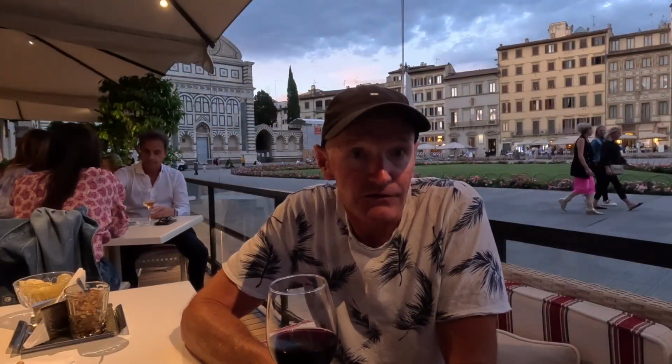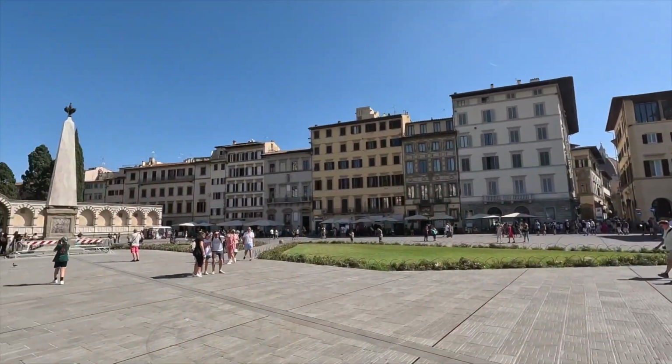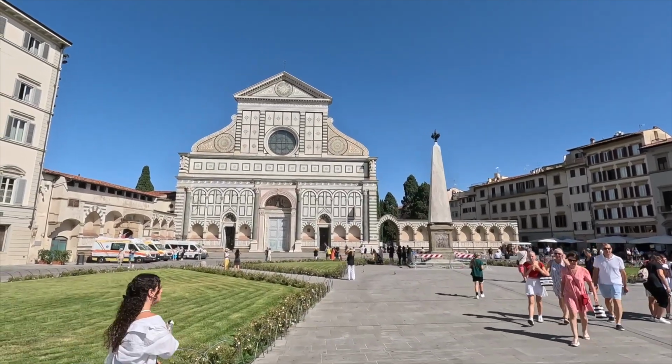Now, the Basilica of Santa Maria Novella. It's beautiful inside. I've been there before, so I'll give you a little bit of a summary of what you can expect. Just turning to my left, here we are, the Santa Maria Novella Basilica. And that's where we're going in today. On entry into the Santa Maria Novella Basilica will be €7.50.